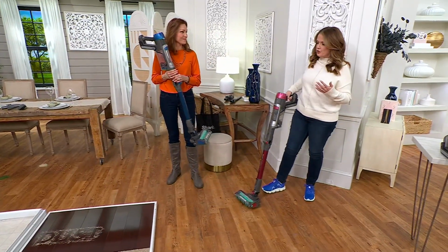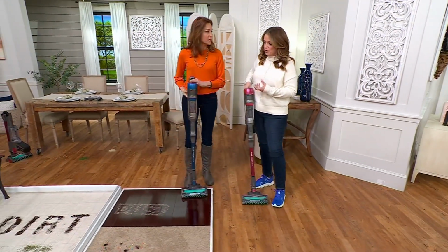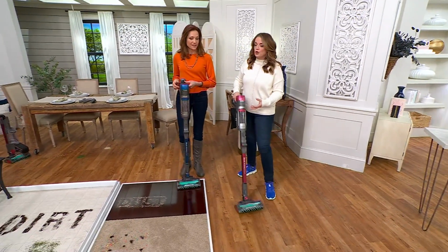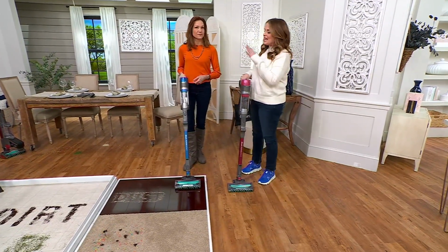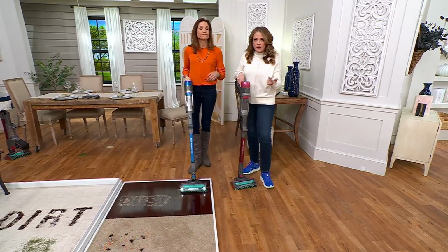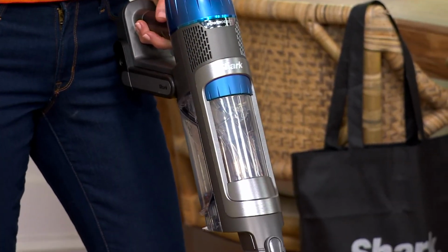And I feel like too, this is the first time I've ever used a cordless vac that had enough power to pull forward while I was using it. And when you pull back, it's cleaning forward and backward. And the detection on this, I mean, it detects dirt. It's next level. It detects the flooring that you're on. It detects how much power you need. It's amazing. And why do you need all that, right?